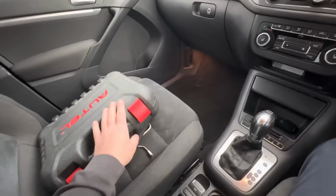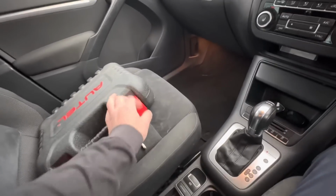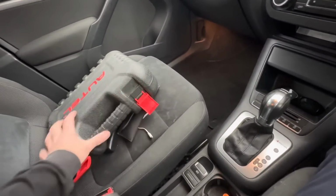They're quite busy. I've just run in and got the diagnostic machine because we've got that airbag light on, haven't we?